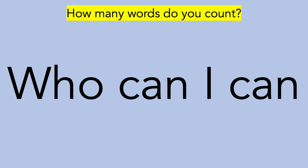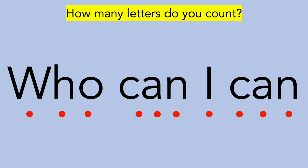Scholars, how many words do you count? Did you count four words? Who can? I can. That's four words. Now, how many letters do you count? Did you count 10 letters? W, H, O, C, A, N, I, C, A, N. That's 10 letters.